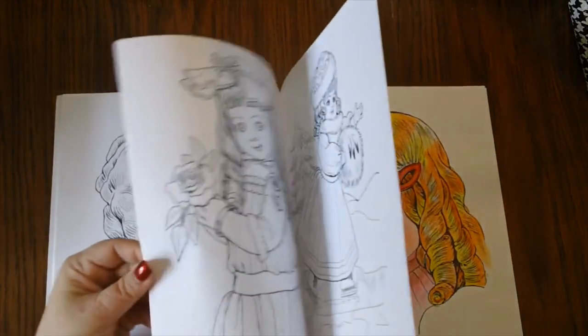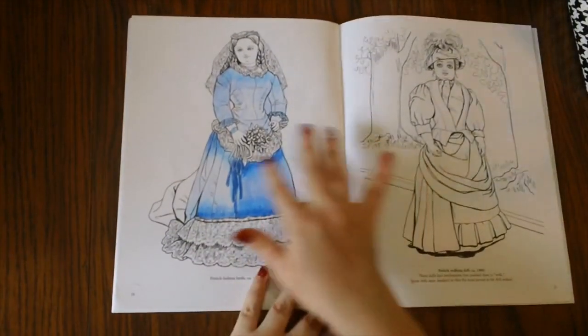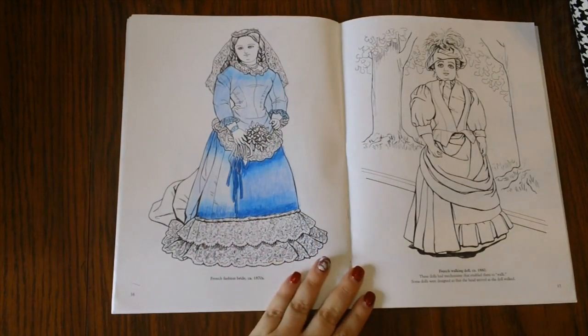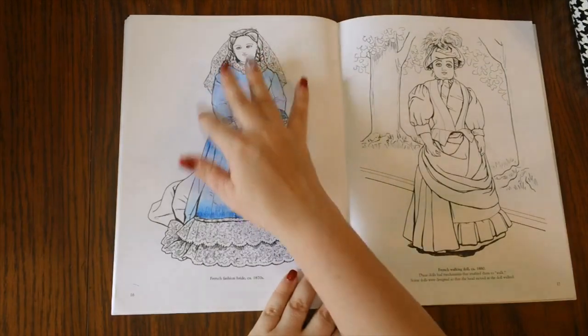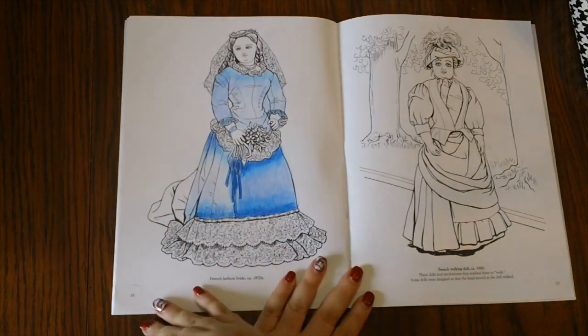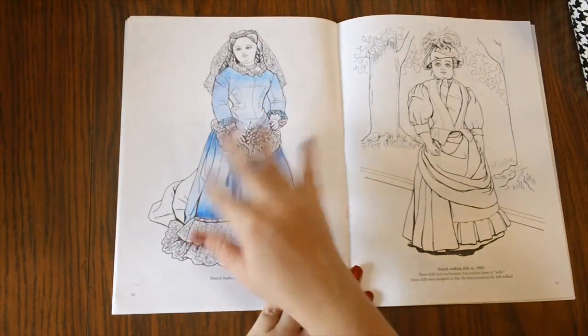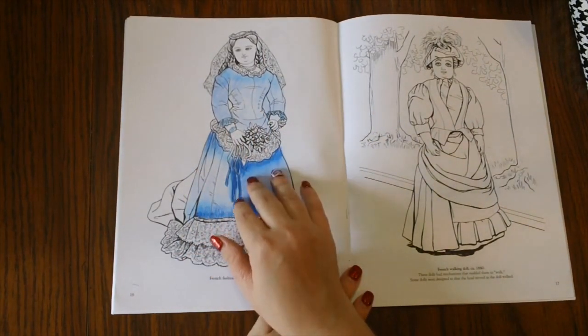And then also when I was talking with Stephanie over the phone, I started this one, and I started this one with my Prismas. Now, this one is supposed to be a bride, and normally the stereotypical bride will wear white. However, if I were to color this in all white, the pencil just wouldn't show up, and she just wouldn't be very colorful.